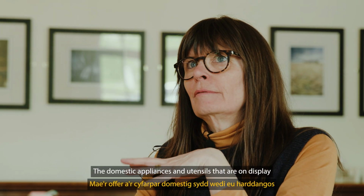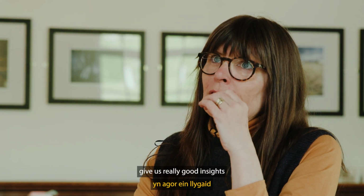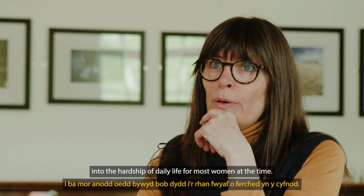The domestic appliances and utensils that are on display in Storiel give us a really good insight into the hardship of daily life for most women at the time.